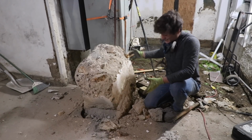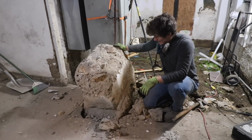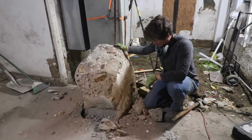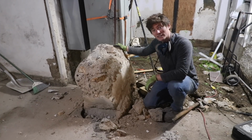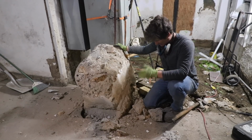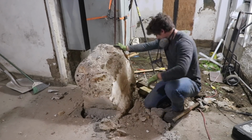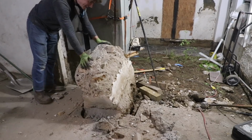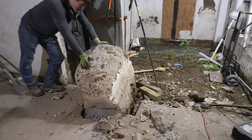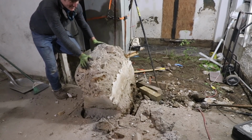Feels like I'm trying to lift an engine out of the ground. An engine hoist, that would be helpful. It's still going to be hard to get this out of here once it's flopped up on this slab here. Alright, y'all place your bets. Let's see if I can push this thing over. I'm a lot stronger than I look.